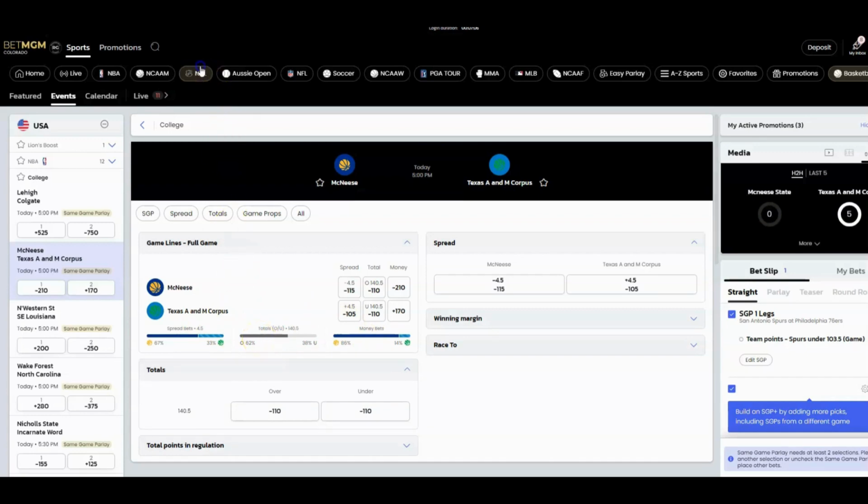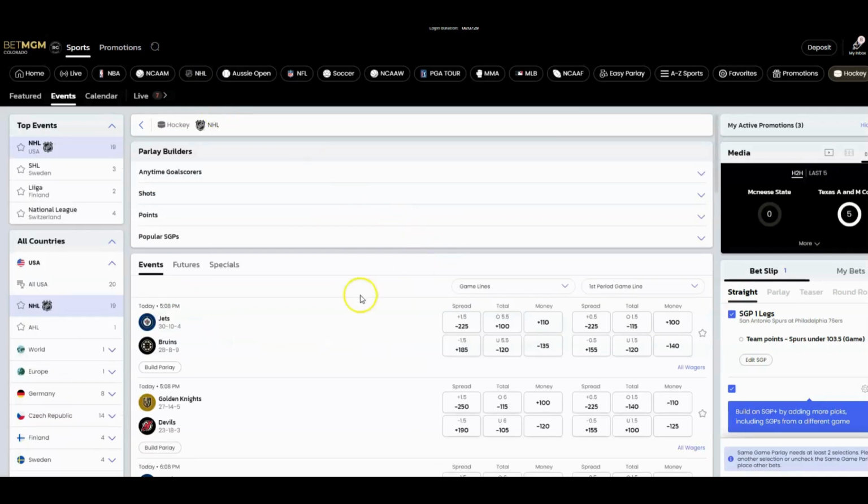Let's just pop in real quick to the NHL and show you what that looks like. Again, it's going to be very similar. One of the things I do really like about BetMGM is that they have the team logos. It sounds very minor, but it really does help you locate teams, bets, things like that. It helps you navigate the site a little bit quicker.